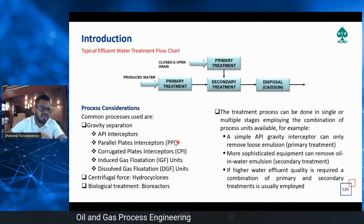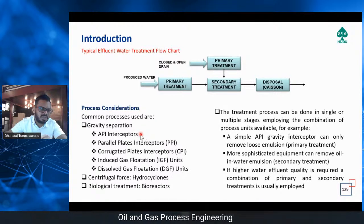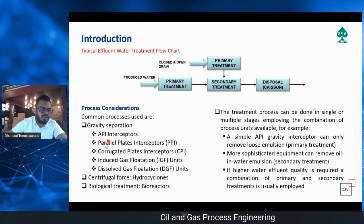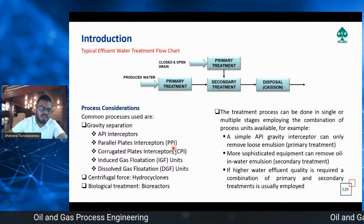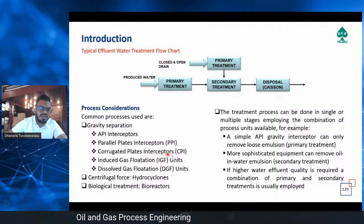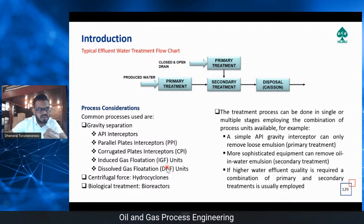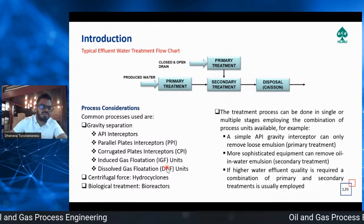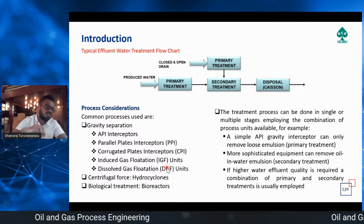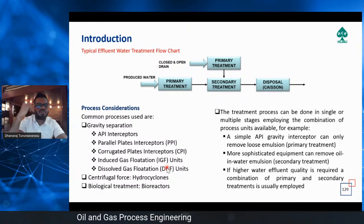When we look at primary, we are looking at API interceptors. API interceptors are not common in offshore because they require a large plot area. Parallel and corrugated plates are much more common for water treating, and they coalesce the oil droplets in your oil in water and promote the separation of oil from the water phase. Induced gas flotation uses bubbles. The bubbles form in your water and rise to the surface, the oil attaches to the bubbles and goes to the surface, and the oil that appears on the surface is skimmed off using a skimmer.